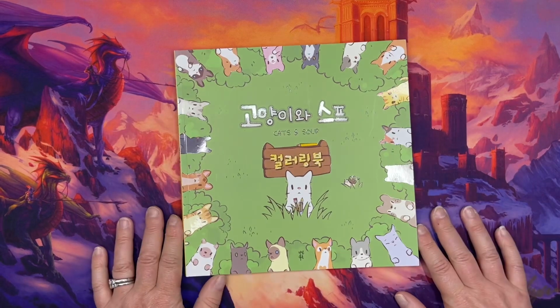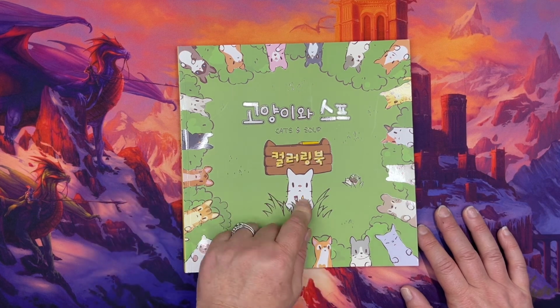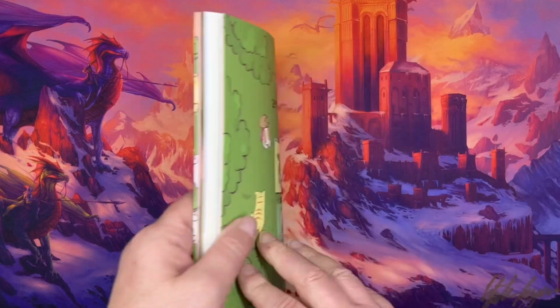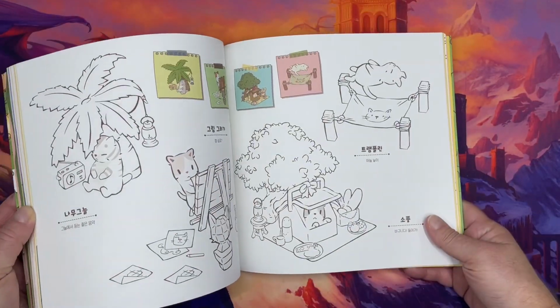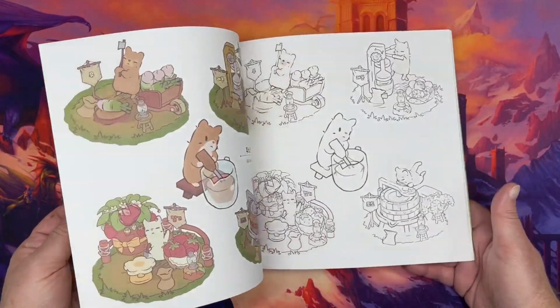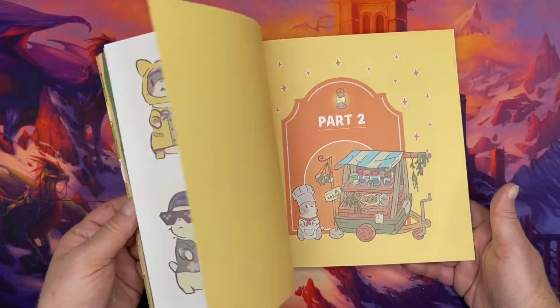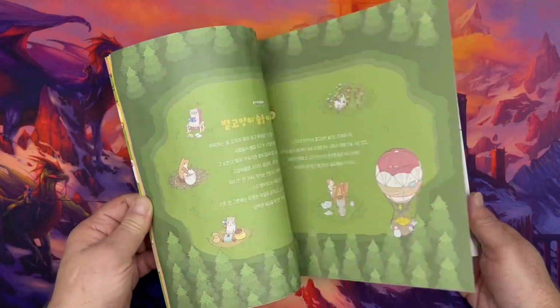All right, I did this one as the kickoff to my watercolor summer videos this year in 2024. This is Cats and Soup. Cats and Soup is an app. Michelle from Kits and Caboodles got this book for me, and it is adorable. It's the cutest little app. It's just an idle app where you let the cats do stuff, and then you collect stuff every once in a while. But they're so fun to watch.